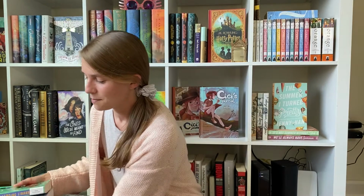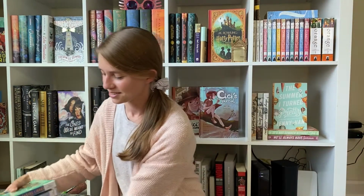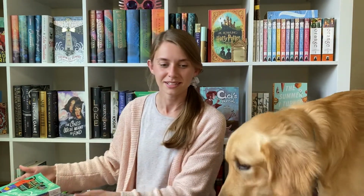But I had mentioned that I made that TBR video or list, and then I was like, I probably won't read any of these because I found a bunch of cute books at the library that I wanted to get to. So this video is going to be those books. I have a very large stack here of books I'd like to go through and talk about a little bit.